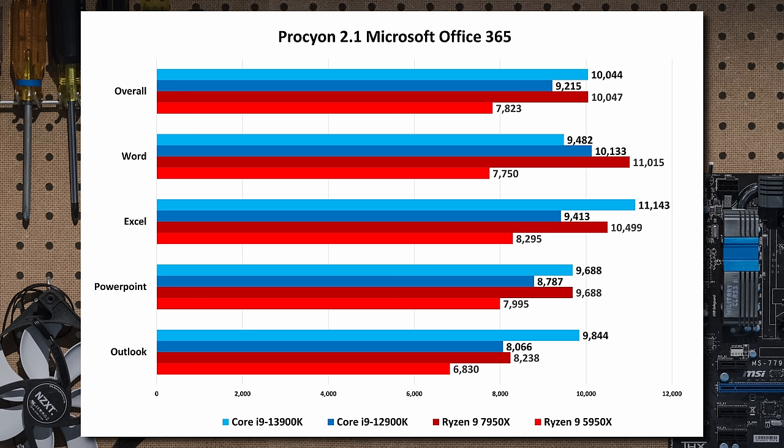It's basically dead even in PowerPoint. But when you get to boring old Outlook, apparently something about Outlook loves that 13th gen part. It's a very healthy 18% faster than the 7950X. And then, of course, when we flip over to versus 12900K, overall, it's about 9.5% faster than 12th gen.